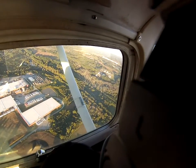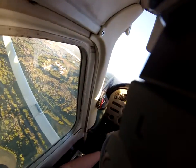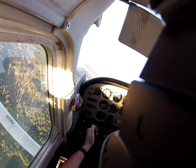Davidson, High Rock traffic, Cherokee 4-5 Shot Lane, maneuvering over the northeast side of the lake at 3,000 feet. High Rock traffic. Davidson County, Cessna Skyhawk 2820 Echo, turning left downwind for 24, Davidson County.